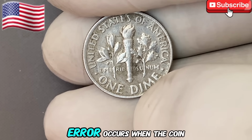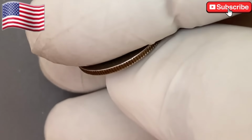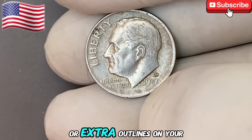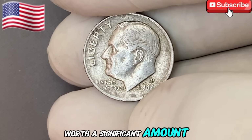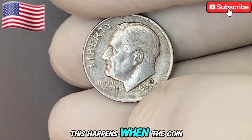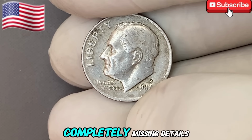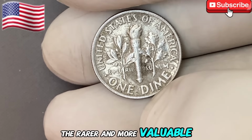A doubled die error occurs when the coin is struck improperly, causing parts of the design to appear doubled. This can be seen in the lettering, date, or even Roosevelt's profile. If you notice any unusual shadowing or extra outlines on your dime, you could have a doubled die variety worth a significant amount. Another rare and valuable mistake is the off-center strike. This happens when the coin is not properly aligned during minting, causing the design to appear shifted. In some cases, part of the coin is completely missing details. The more off-center the strike, the rarer and more valuable the dime becomes.